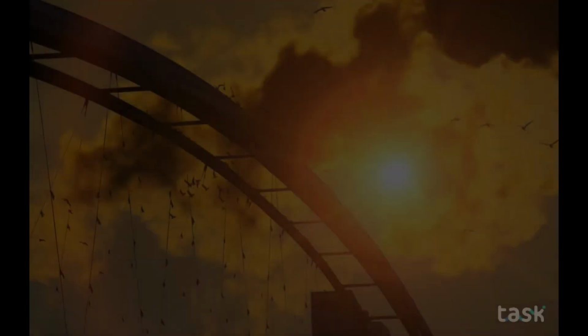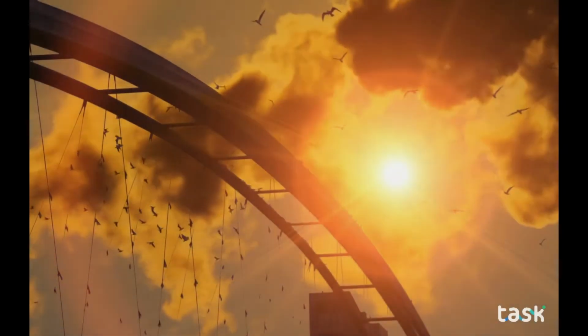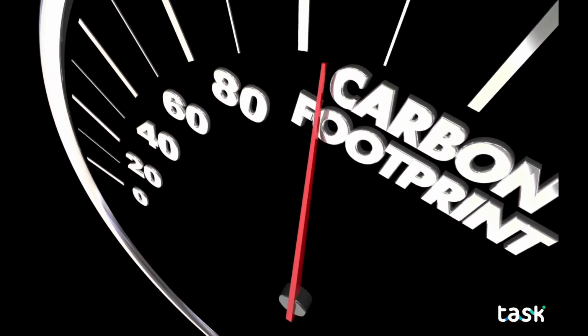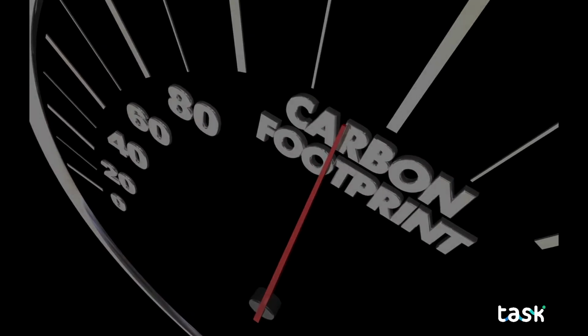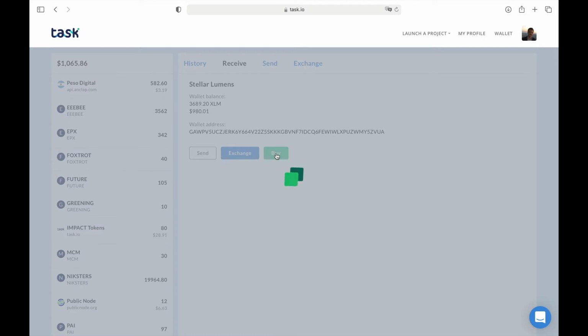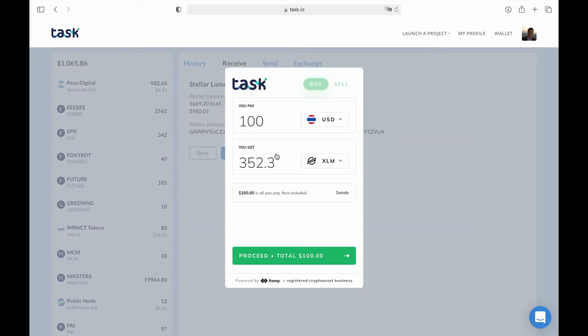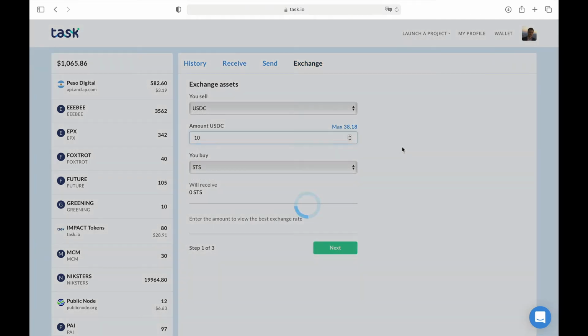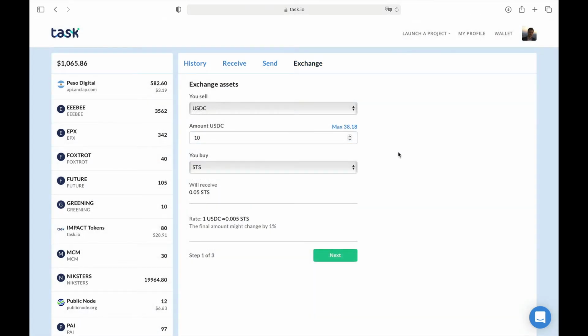Okay, so we've now looked at how the data is captured and the tokens are minted. Let's also understand the buyer journey. In this case, an organization or individual offsetting their carbon footprint through the purchase of STS tokens. The wallet in Task gives us everything we need to trade and exchange Stellar assets, including STS. I can buy lumens to fund my account using on-ramp partners. I can then use the exchange feature to swap assets. In the example here, I'm exchanging $10 for the equivalent in STS tokens.